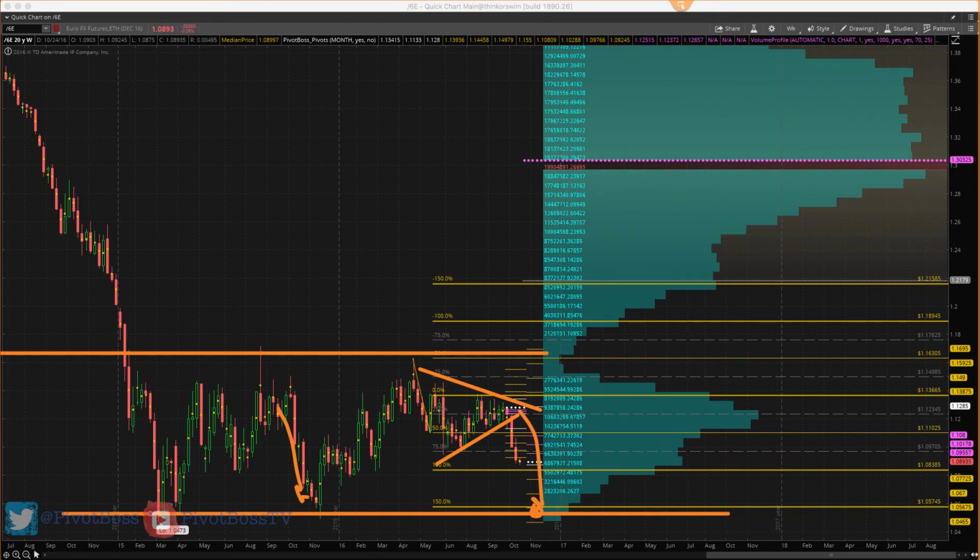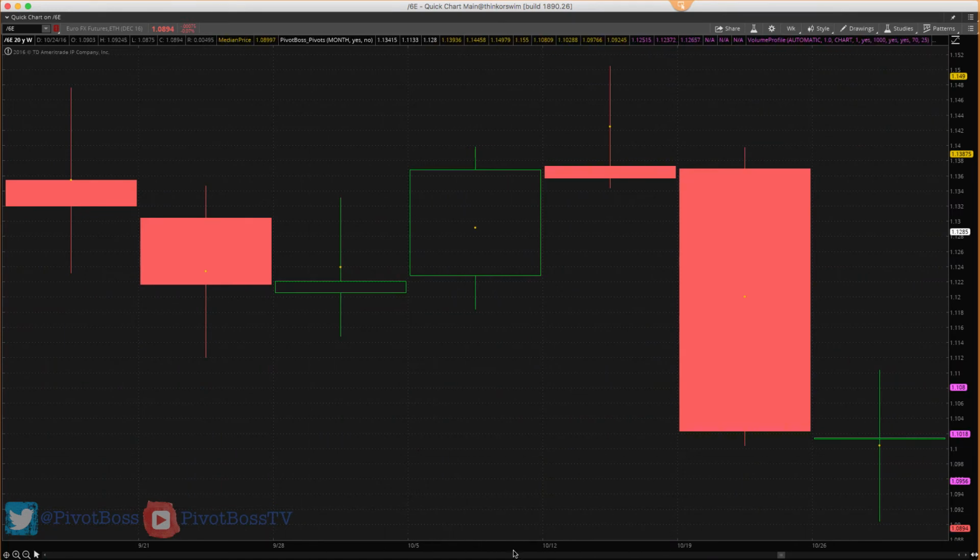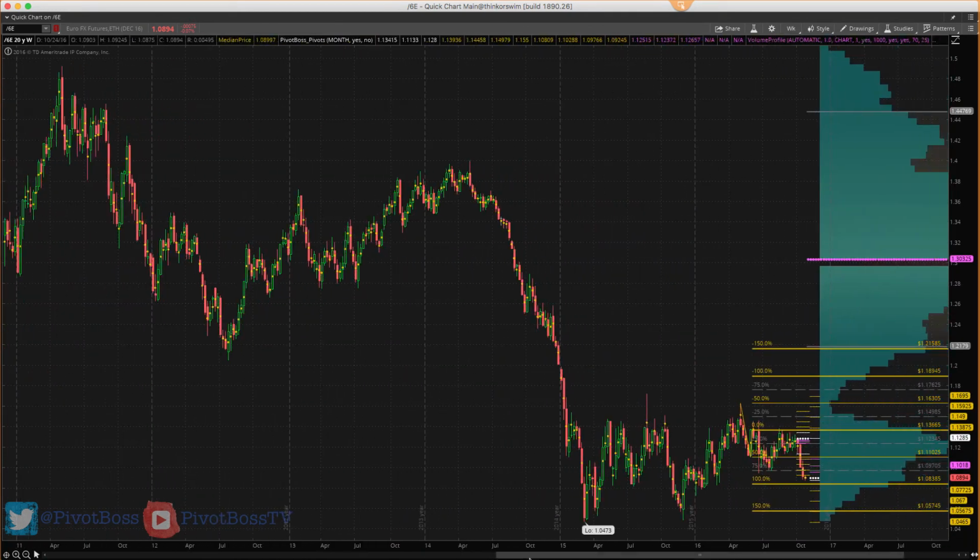And once it gets out to this edge down here, that's the only time I would consider an opportunity to fade it back up toward 112 and maybe back to the highs. So right now, this thing's still going down. Nothing really changes from there just by going to the weekly.